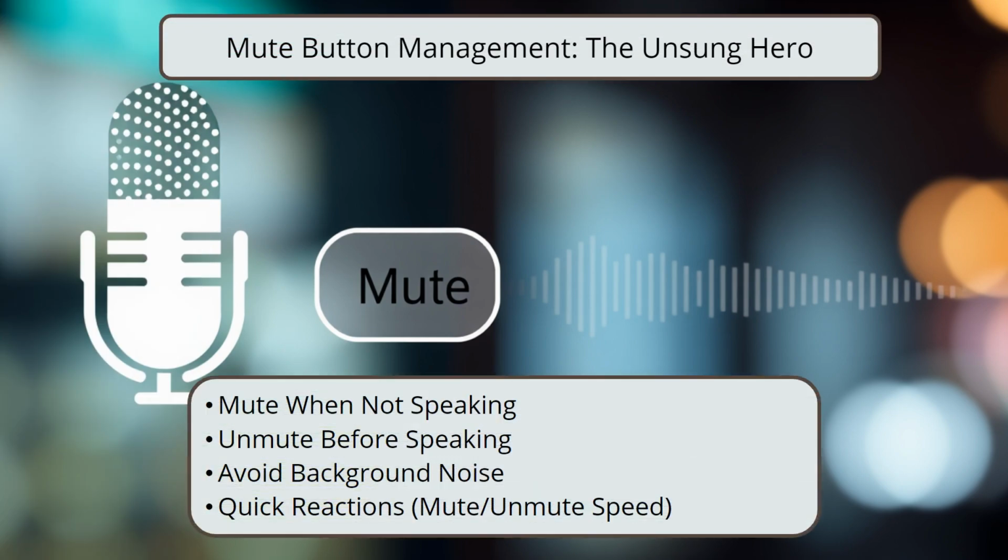The mute button is truly the unsung hero of virtual meetings. Mastering it is essential for a smooth and professional experience for everyone. The golden rule is mute yourself when you are not speaking. This prevents any unexpected background noise, a barking dog, a siren, a family member from disrupting the meeting. It shows respect for the speaker and other participants.